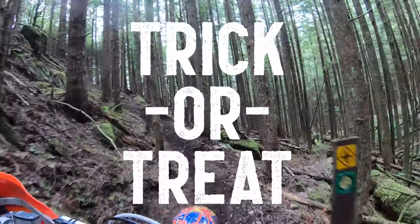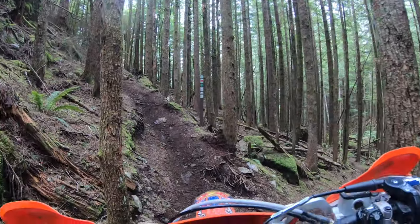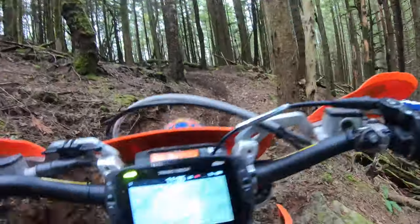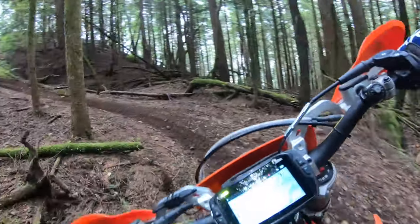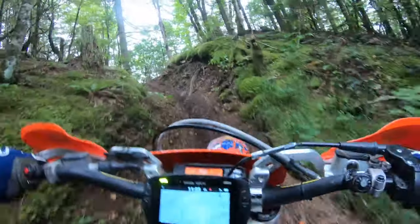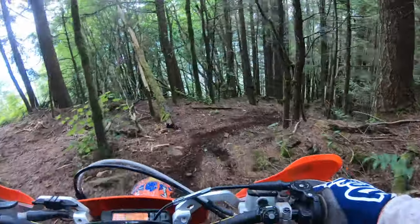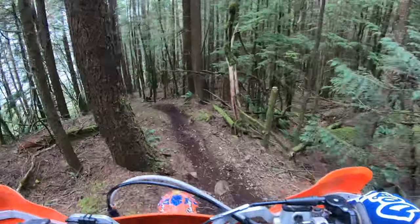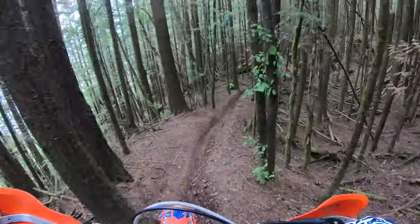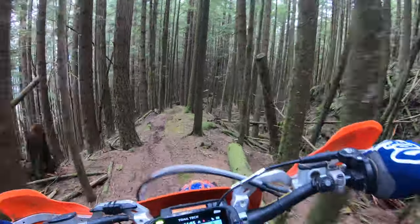All right, guys, this is the start of a trail called Trick or Treat right here. It's a double red, which is the hardest they offer, so. Nice little climb right there to start things off. Some downhill switchbacks. Super narrow on these trees up here.